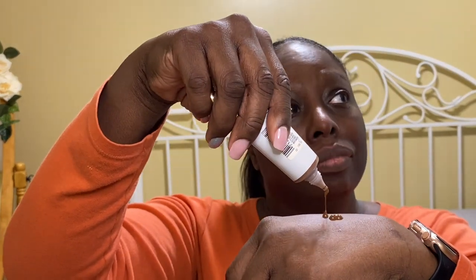And for my foundation, I'm going in with the L'Oreal Age Perfect Radiant Serum Foundation, and this is the color Deep Amber, number 150. For my concealer, I'm going in with the L'Oreal Infallible Full Wear, and I believe this is in Chestnut, number 425.